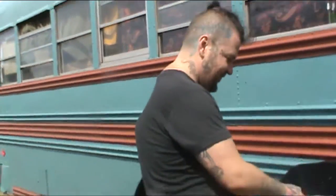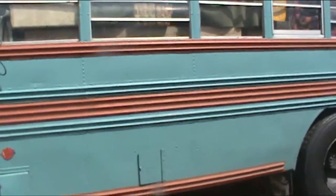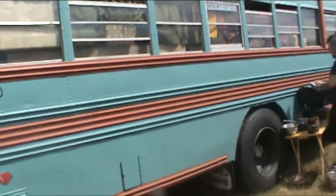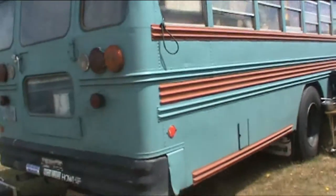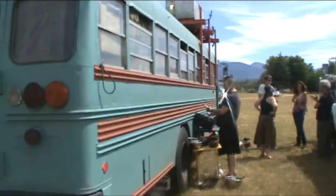Yeah, thanks. Let me just do a quick shot of the bus here. I like the paint job on this thing. Yeah, it used to be black and green, our first paint job, and we just got tired of it being so dark.